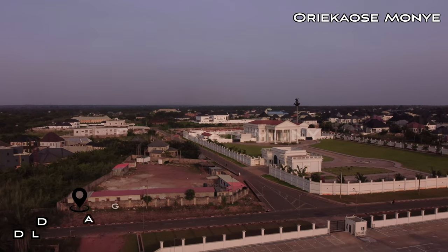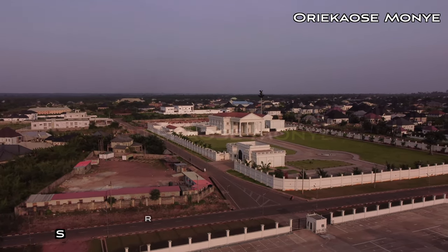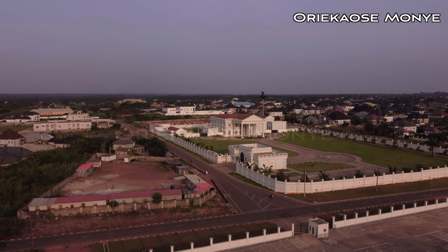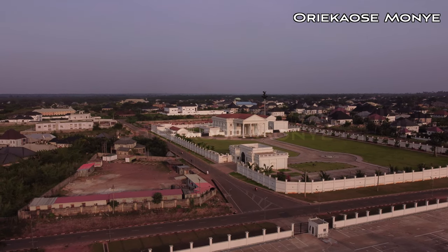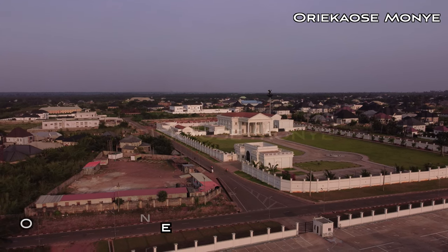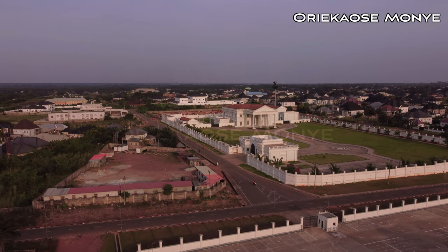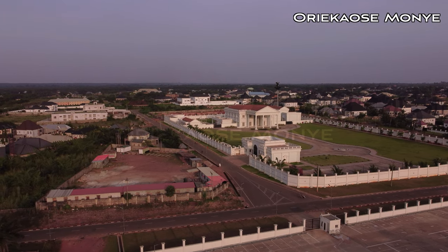This is DDPA, the GRA of Agbor in Delta State, Nigeria, West Africa. You guys requested that I give you an update to show you the changes that have been happening here. My name is Ariekose Monye. So I've returned here to give you an update of what this place now looks like.